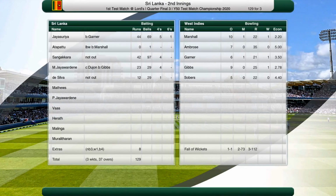A brisk 44 from Jayasuriya opening the batting. A lovely 23 from Mahala Jayawardene before he was controversially given out caught behind off the bowling of Lance Gibbs. Sangakkara is at the crease on 42 not out, and with him is Aravinda De Silva currently on 12 not out. For the West Indians, they bowled very well all morning. 1 wicket each for Malcolm Marshall, Joel Garner and Lance Gibbs.